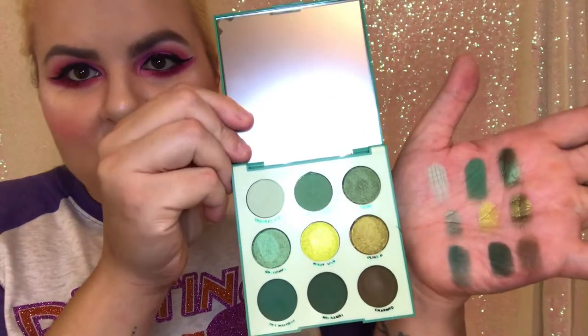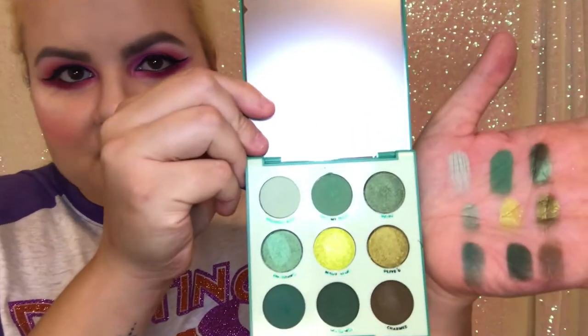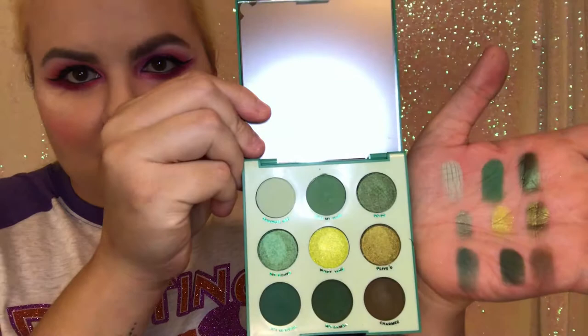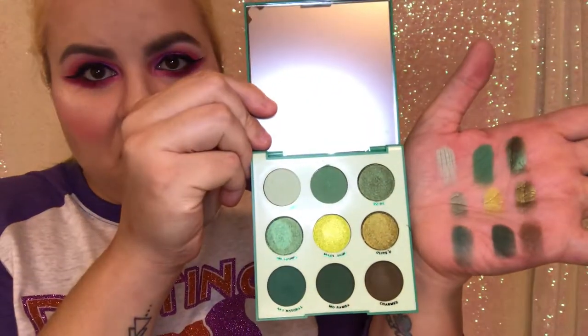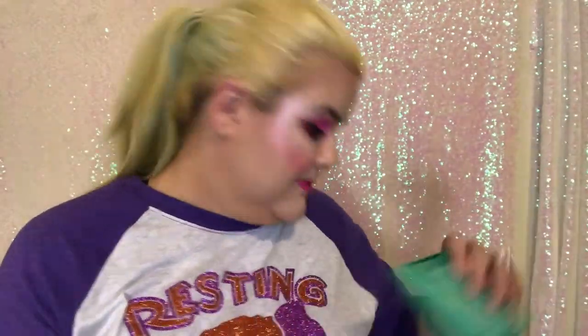So I think those colors are called satin, the ones that are matte with glitter. I'm reasonably sure they're called satin, but look at that. Wow. I'm obsessed. I can't wait to play with these.